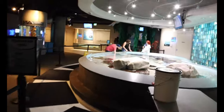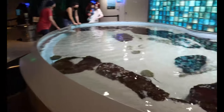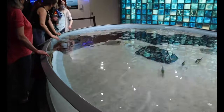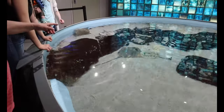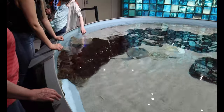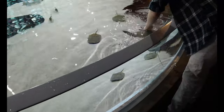Stingray tank. We're going to it. So you can pet the stingrays. I've done this before in Florida. So cool. He's so cool. Hello. They love people. This one especially. He just sits there and pets you like a kitty cat. Yes. So you need in on some of that action. Don't be scared. Oh hi.